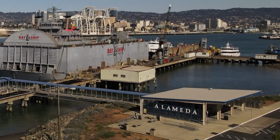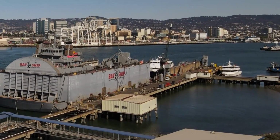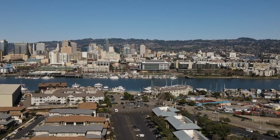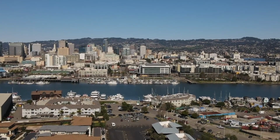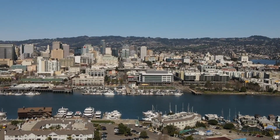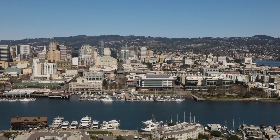This side of the island also offers 2 ferry stations only a few minutes away to get you quickly to San Francisco, as well as a free shuttle bus to take you to BART, allowing you access to the entire Bay Area quickly and efficiently.